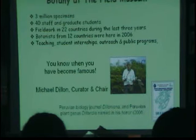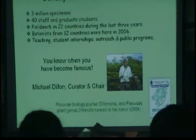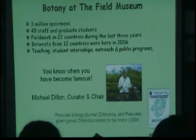Right. Okay. So Mike Dillon spoke to some of you, and you know when you become really famous because this guy got a journal named after him. When people publish their scientific results, they publish it in a journal, such as this one here, which is called Dillon. So he's really famous.